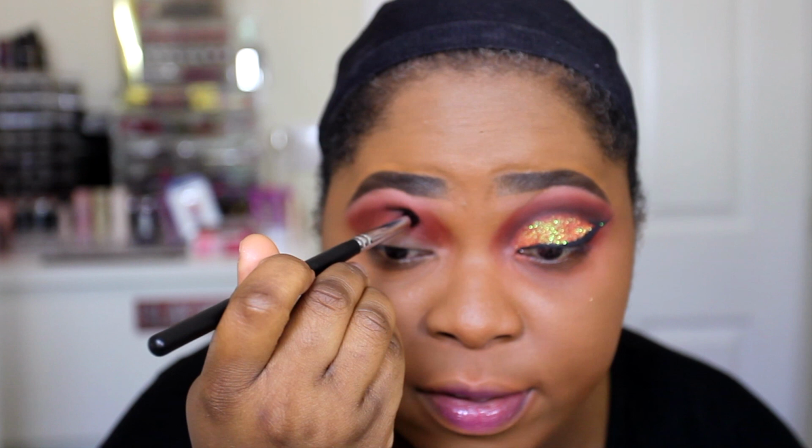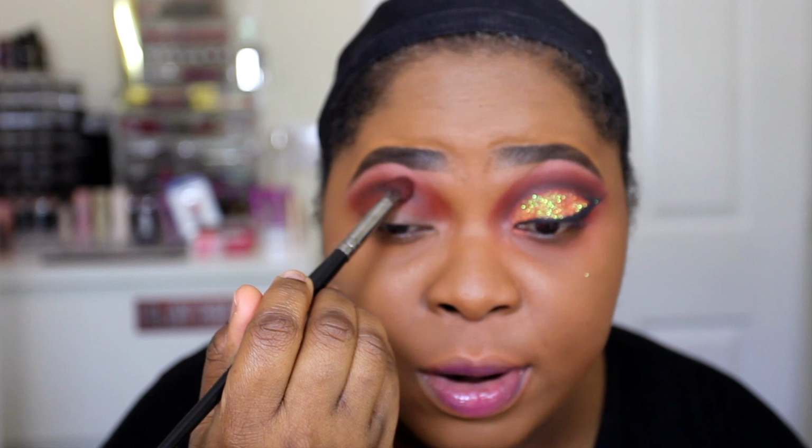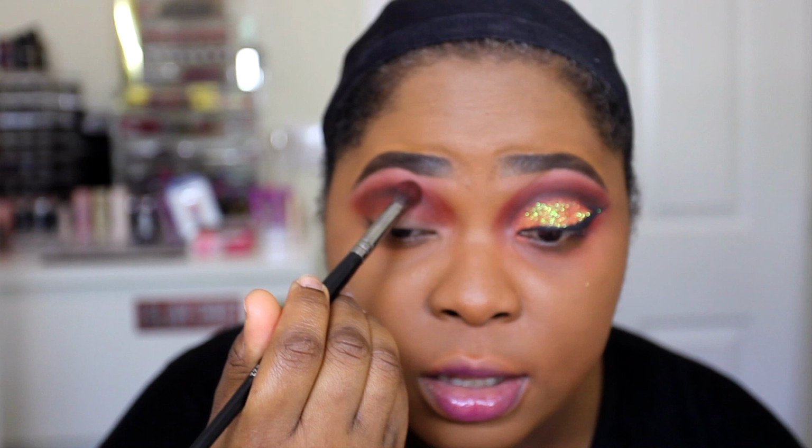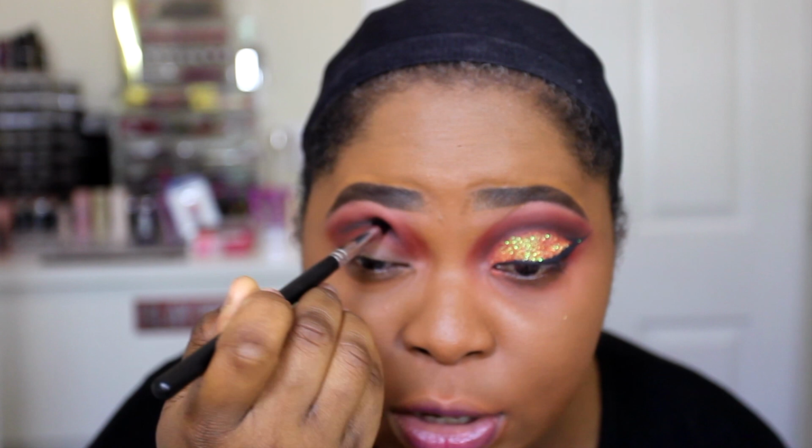So I'm just going to take a bit of product and then dust off any excess. And then I'm going to place that in my crease like so. And then I'm going to take the same blending brush that I used before and blend that out. So I'm only using that brush to kind of deposit the color. And then I'm using another brush to blend it out and make it seamless, make it smoother. I still want the black to show, but I want it to still be blended a little bit.